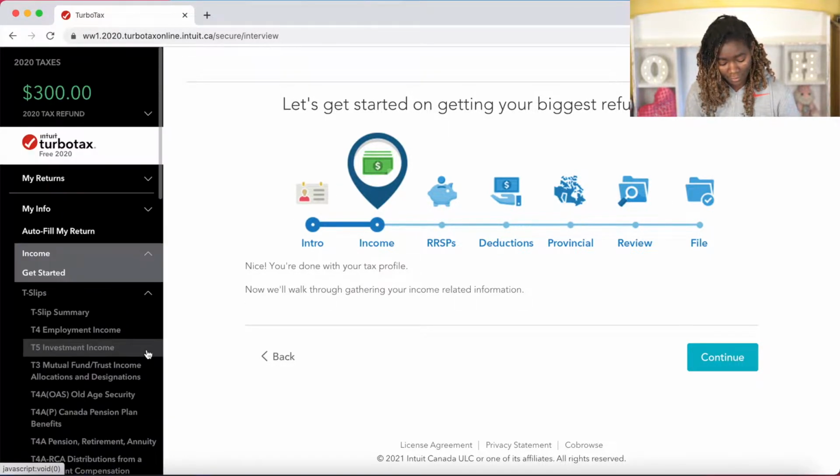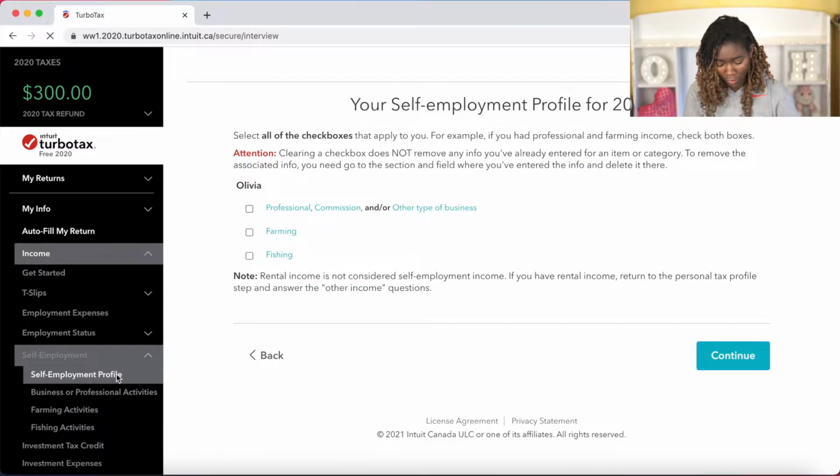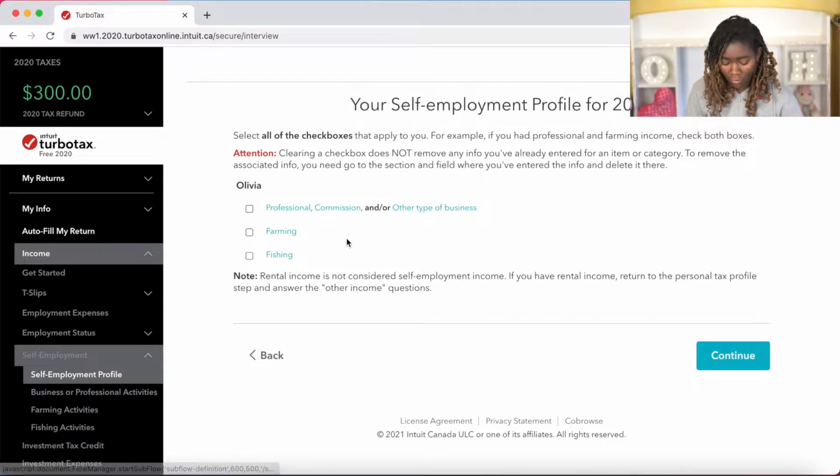On the left-hand side, go to this self-employment section. Click that and then click self-employment profile. So this is the part we're going to fill out because we're self-employed. Okay, so this is professional, commission, and or other type of business. I assume Uber falls under other. I'm going to select that box and continue.